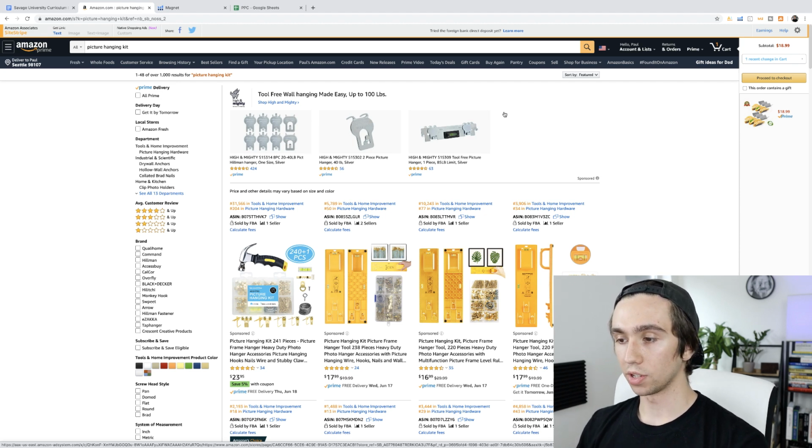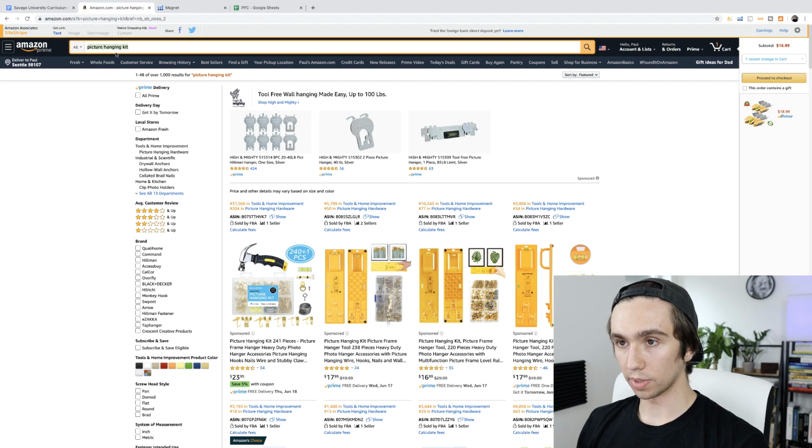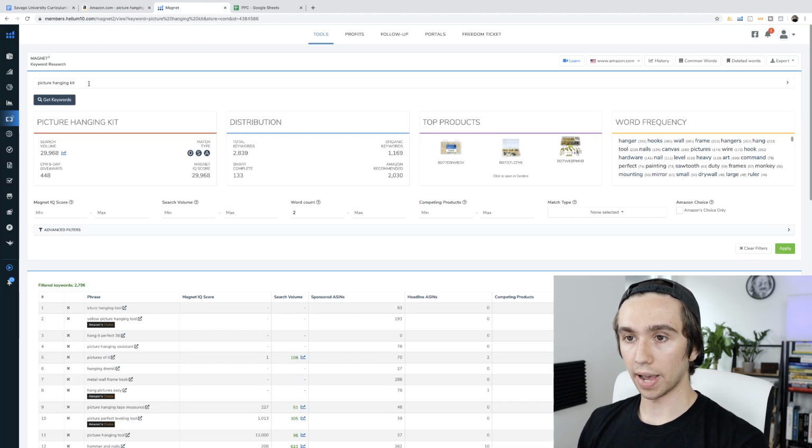So step one, you have your product, it's gone live, or it's going live tomorrow or soon. How do you go about crafting a full set of launch campaigns? Not just one manual campaign, but a full set. What I would do is, you should already know what your search term is at this point. Go ahead and open up Magnet by Helium 10 and go perform a keyword research search for your search term, the exact search term that leads you to your product.